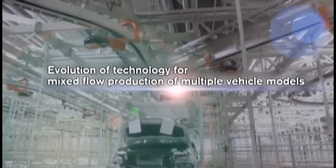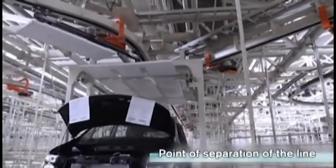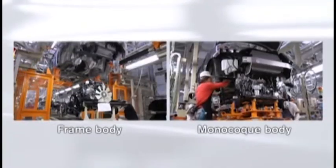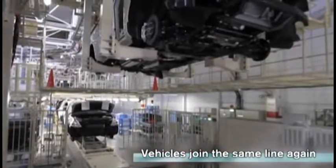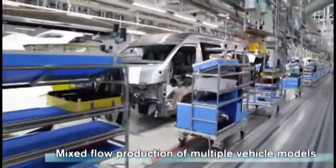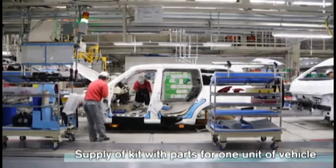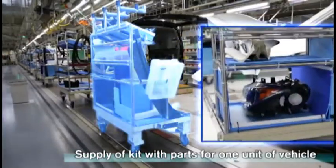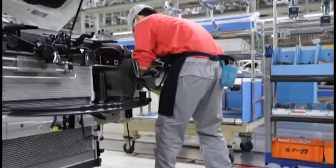In the assembly line, we have enhanced the efficiency of mixed flow production of multiple models. We separate frame body vehicles from monocoque body vehicles. Based on structural differences, the vehicles are separately assembled and then later joined again on the line. We achieve the production of different structural types of vehicles in a mixed flow production line. Various types of vehicle models are mixed together on the assembly line. Individual kits that contain the parts for each and every vehicle are supplied to the line, thereby enhancing quality and improving efficiency.